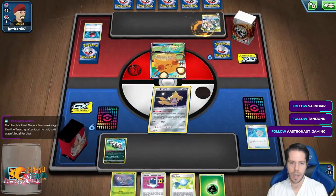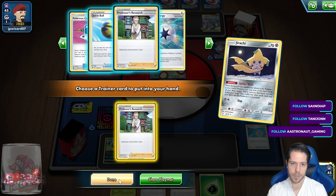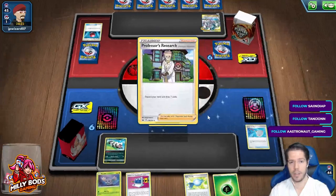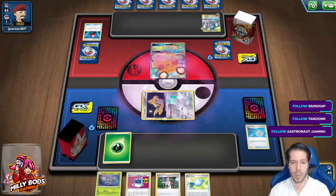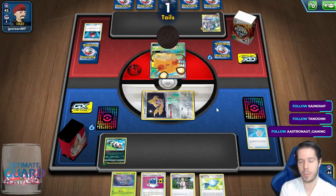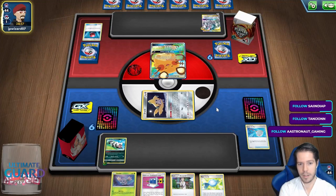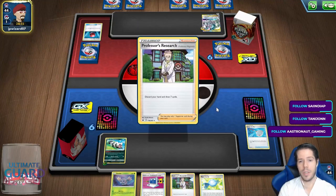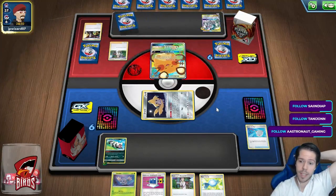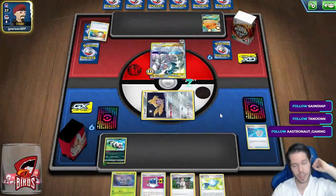I'll go ahead and Starwish. Ooh, I have research, nice. So all I'll be needing is essentially the dark energy, right? So based on how he played, I have to assume he doesn't have an explosive hand, right? I want to assume that my Zigzagoon will live. Perfect. Okay, that research is all we need. That research is absolutely all we need. He also goes down on two Boss's Orders.